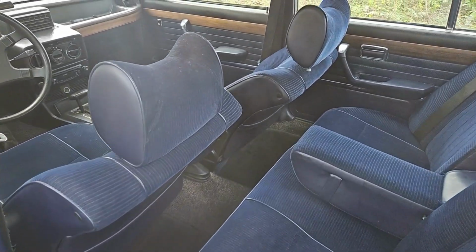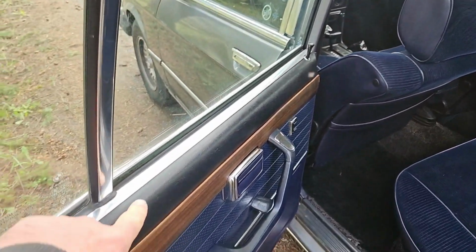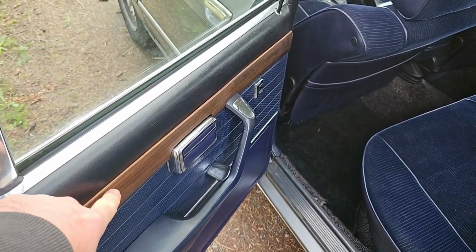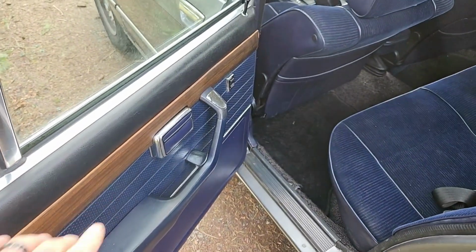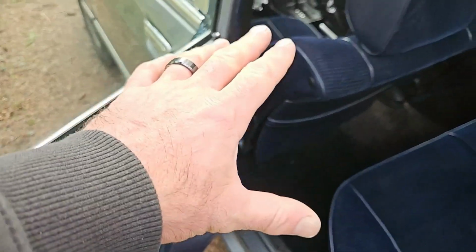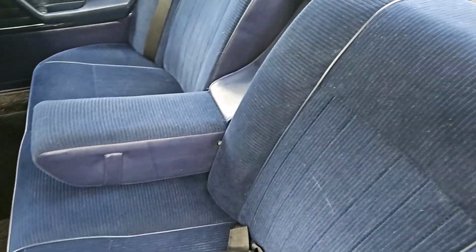So it's blue cloth. And then you can see, if you're familiar with these E12s, the wood's usually cracked. These are not. None of the wood's cracked on any of the doors. It's in great shape. Almost everything in this car is just amazing. So door cards are all in great shape. There's no rips, anything in the seats.